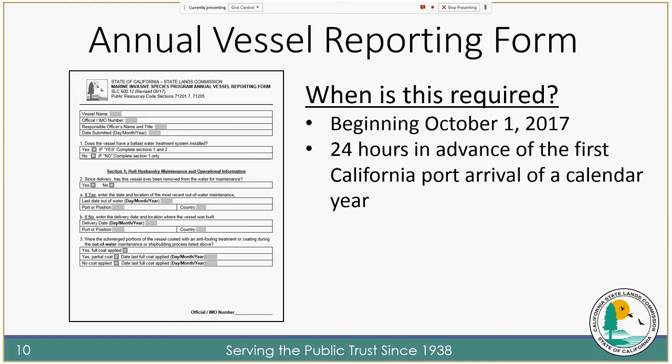If the vessel came to California prior to October 1st of this year, they do not need to submit this form during this calendar year. They're still required, however, to submit the hull husbandry reporting form and the annual vessel treatment technology reporting form that I'll talk about on the next slide, because those are still required prior to October 1st.